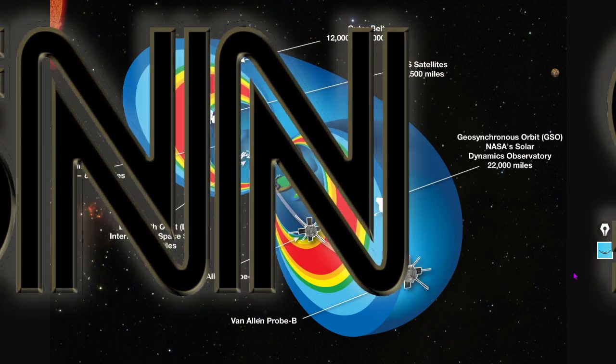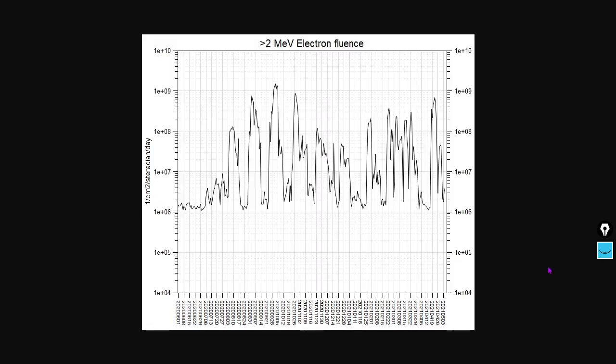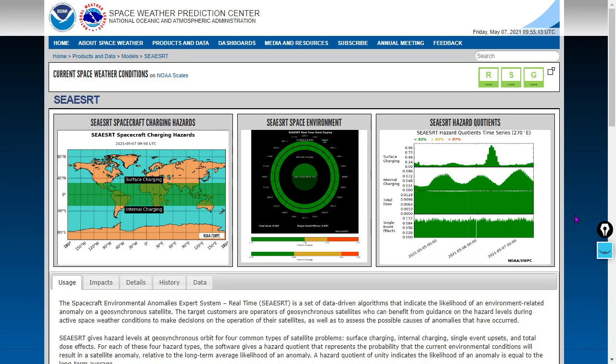Here at the Smash News Network, least busted name in news. Here's a diagram of Earth's Van Allen belts and distances to spacecraft in miles. And here is the greater than 2 mega electron volt electron flux over the past year, as reported by Solon.info. And that's electron density. Here is electron density as well over the past 3 days. To put that in further context, we see fairly normal levels of electron flux, as measured at the F ionosphere layer by the GOES 16.